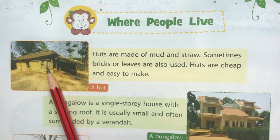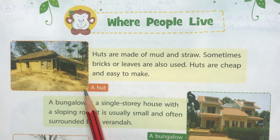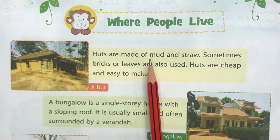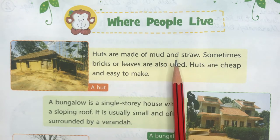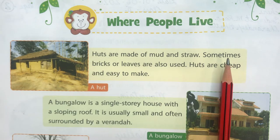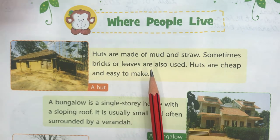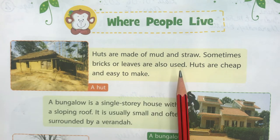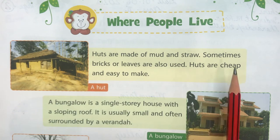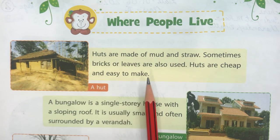This is a picture of a hut. Huts are made of mud and straw. Sometimes bricks or leaves are also used. Huts are cheap and easy to make.